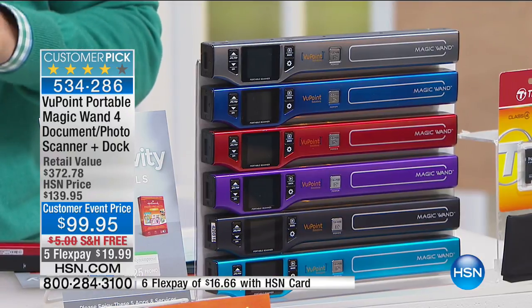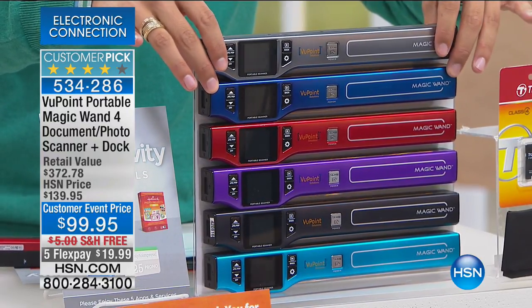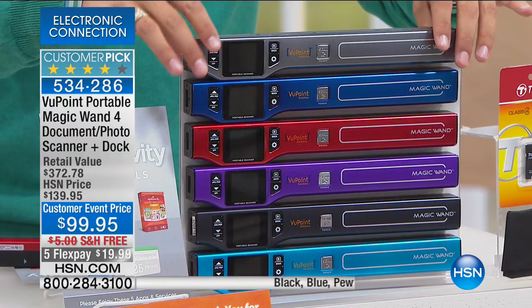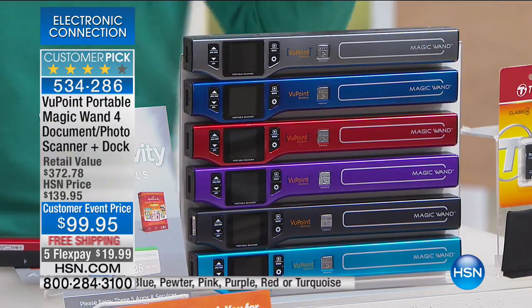Whether it is for you to digitize and catalog your photos, keep track of your expenses and your receipts, or to be able to take to your sister's house, to your mom's house, and get into those old photo albums and onto those photo collages. Now that's the product itself.